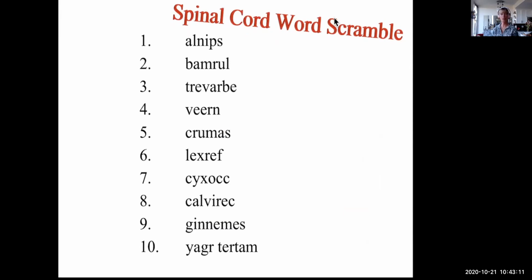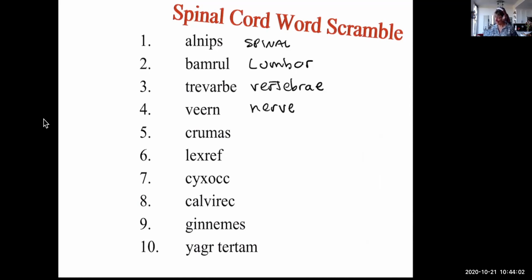This is the very start of the vocabulary for today. Good. You're getting them. Terrific. Okay. So you can unmute or write in the chat. What is the first one? Spinal. Good. The second one? Lumbar. And the third one? Vertebrae. And 4? The nerve. 5?